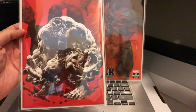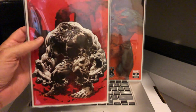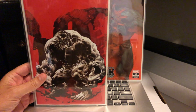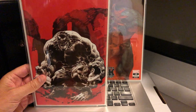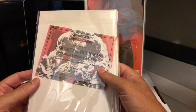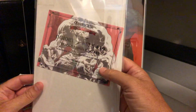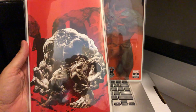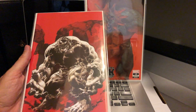It was $40. I think Comics Elite was the website that exclusively sold this, so you can only buy it through them, and it sold out pretty quickly. I think it sold out the same day that it was listed for sale. I've got number 346 of 500. It comes with a COA, which is kind of cool. Came in beautiful shape, so I'm happy with it. I think it's just a really, really nice cover.